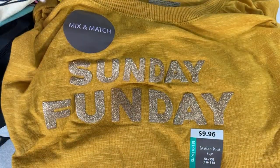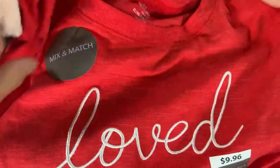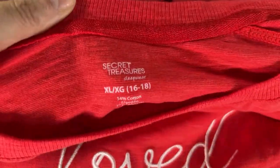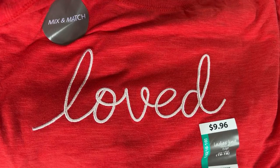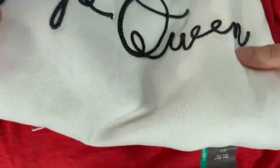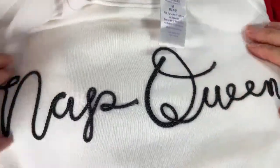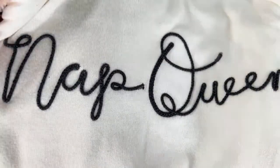It's from Walmart. I also have this one that says Loved, also for two. These are loungy tops by Secret Treasures. This one is XL 16-18, Loved. This one says Nap Queen, and this is in a medium. Nap Queen, super fuzzy and soft.